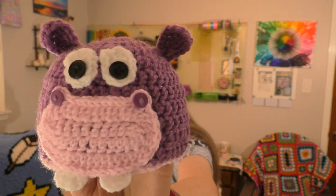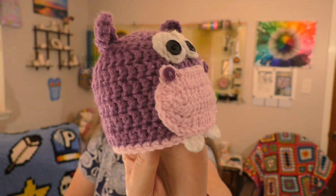And I did do it last year. I donated a few hats, and so I've made my first one for this year's donation. There he is. He's a little hippo hat.